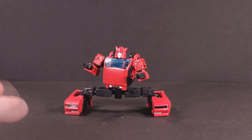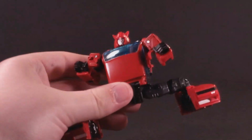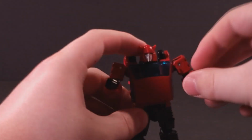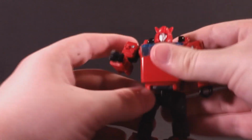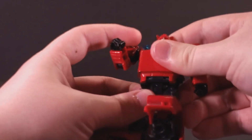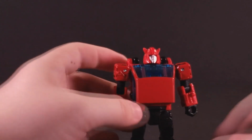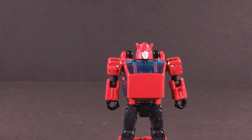Now, there's actually not a whole lot that's really unique to CLIFFJUMPER besides maybe these wrist swivels. So I don't really think that just having a few extra joints that are present on some other figures justifies the price hike for a figure of this size.